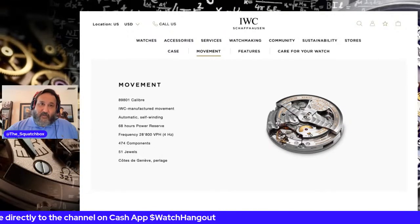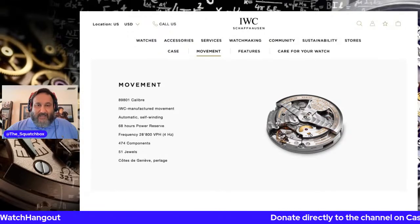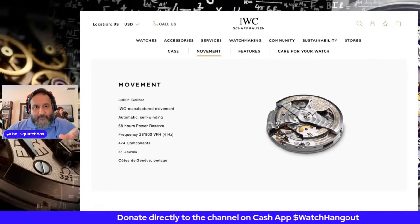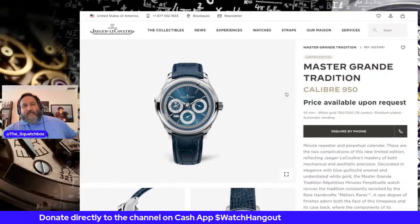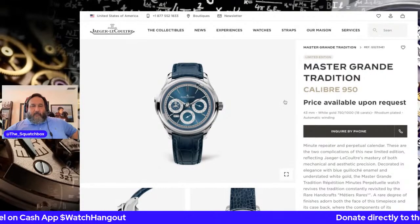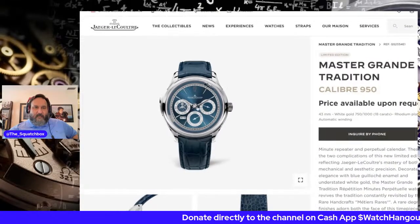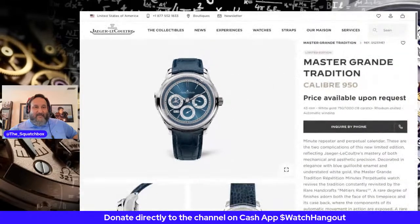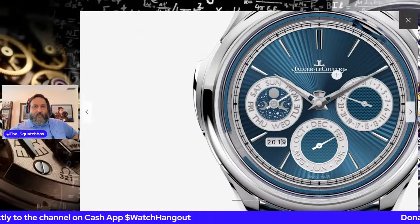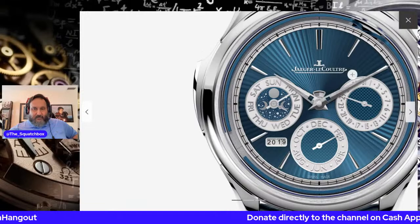Now, since JLC was brought up, I'm going to bring up one of my absolute favorite complicated JLC watches. I had no bloody idea this existed until a few weeks ago. I blame Marco for not telling me. It's the Master Grand Tradition. This is a perpetual minute repeater. The dial is just gorgeous. This one is absolutely killer to me.